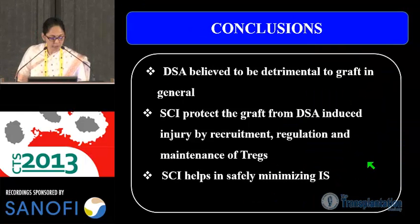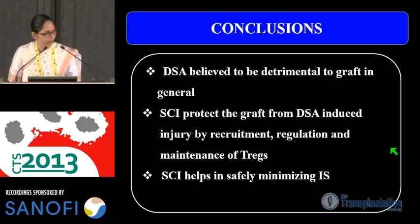So to conclude, DSA is believed to be detrimental to the graft in general, but if you put the mesenchymal stem cells and the hematopoietic cells before the transplant, then the graft will be protected from the DSA-induced injury. And in the end, I would like to say that stem cell infusion helps in minimizing the immunosuppression.